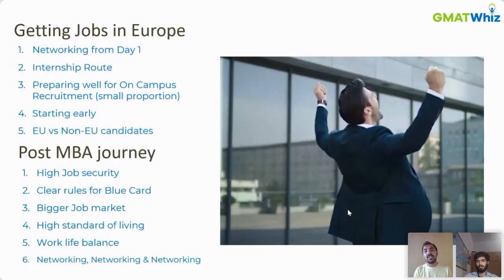If I want to shift after 2 to 3 years, then this networking will help me, and this networking never stops. Why do you think people from top management, CEOs, respond to a small LinkedIn message of, "Hey, I want to have a chat with you to know more about your company and your industry"? Why do you think they do that?